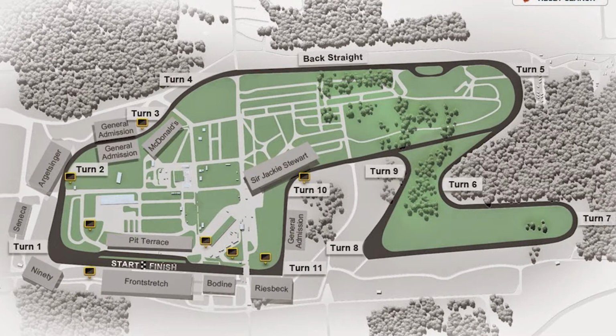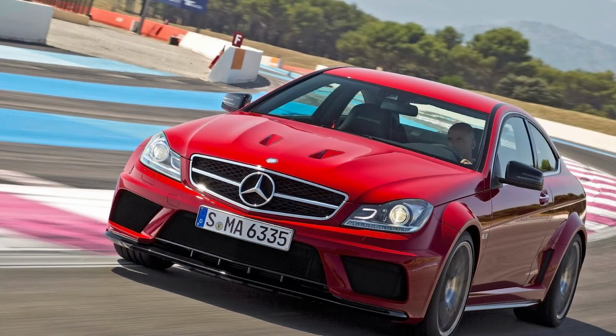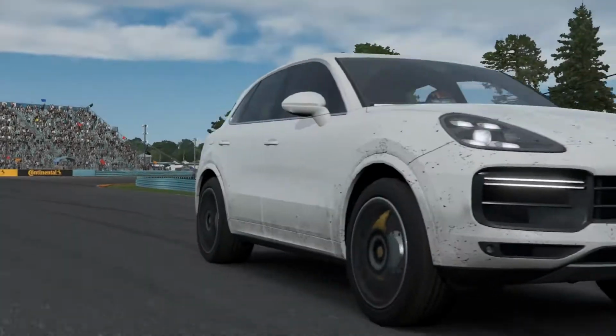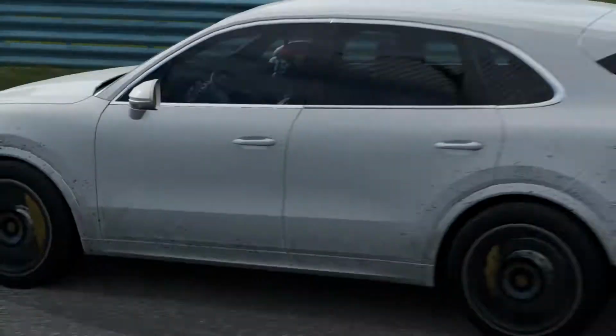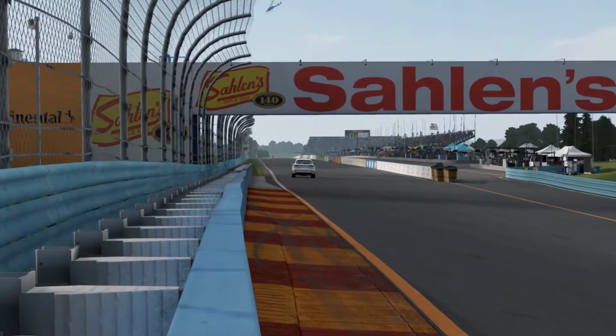The track in mind is Watkins Glen Full Circuit, and the competition for the Porsche is none other than the Jaguar XFRS, with also 561 performance points, exactly the same as the Porsche. And for the Jeep we have the 2012 Mercedes-Benz C63 AMG Black with also 616 performance points, exactly the same as the Jeep. So on a points level they're exactly the same, but I don't believe they are. So let's just see how track focused these SUVs really are.